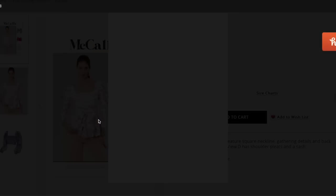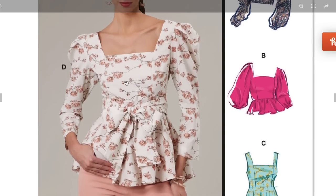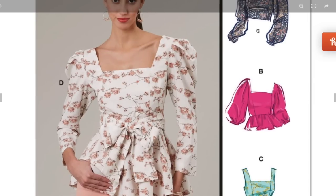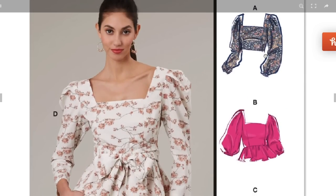Okay, so there's four tops here. We have D, which is the shoulder pads and strapped version. This sleeve looks a lot like the one I just did for the sew along. At the very least, it has the pleats at the top. It might be missing the little pleating down here that was on the bicep of that pattern, but we've got princess seaming going into the wide straps. That's giving you your square neckline. There looks to be a waist seam here and then a peplum. And then you can add this big bow if you'd like. You can leave the peplum off altogether and get your crop top.